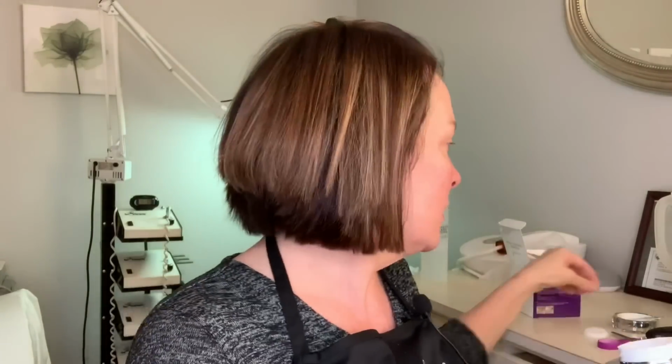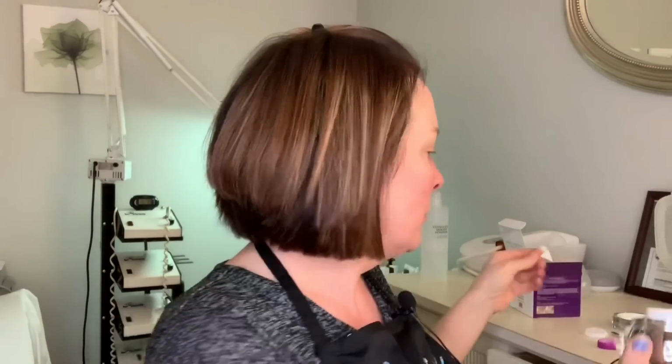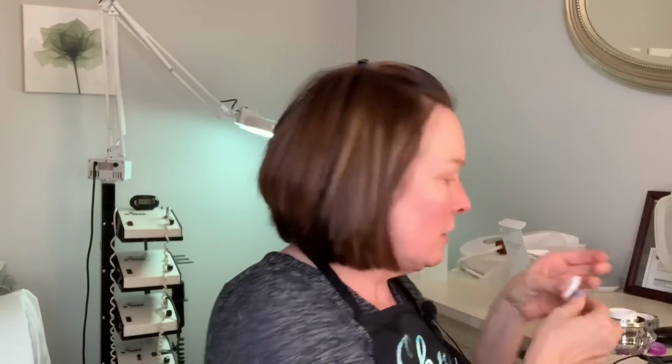I'm impressed. It's odd, but I really love it. My first impressions are that I would definitely wear this on top of Cavi or alone, and it dries down to where I could wear makeup on top of this. Wow, this is pretty amazing. I'm gonna scoop this stuff off of here and put it under my eyes. Oh, I love it.